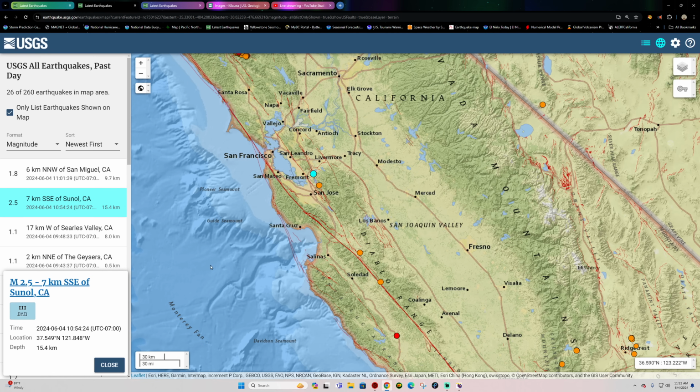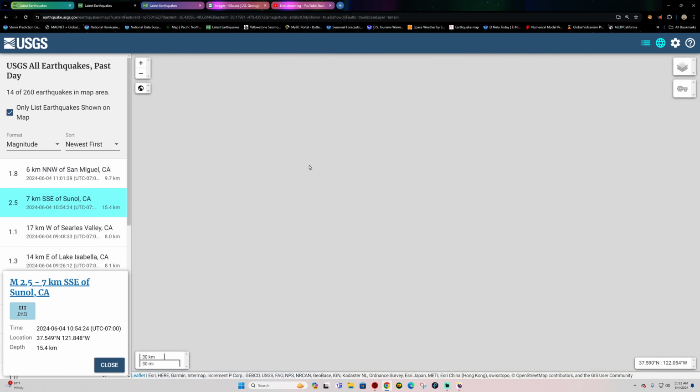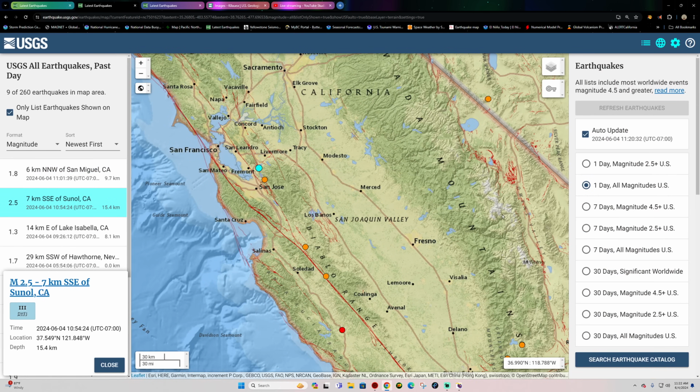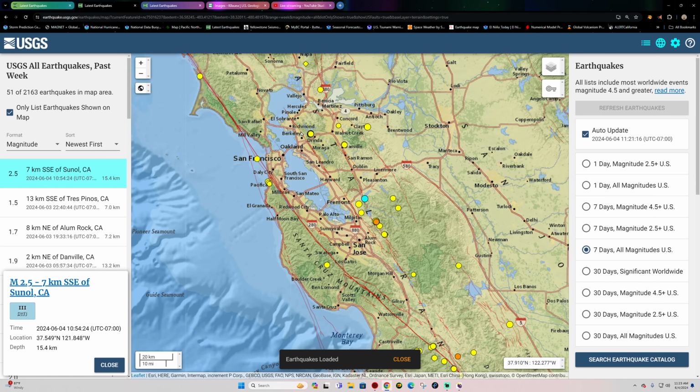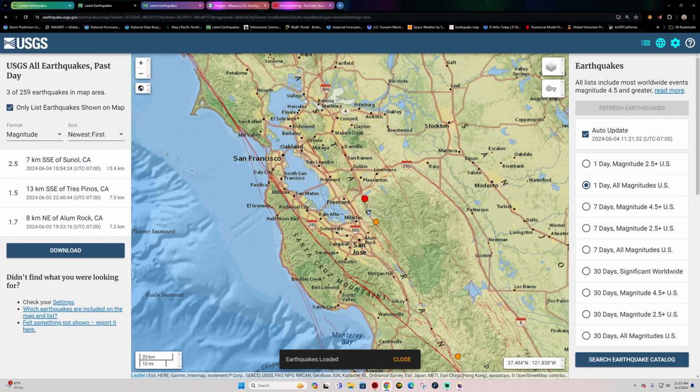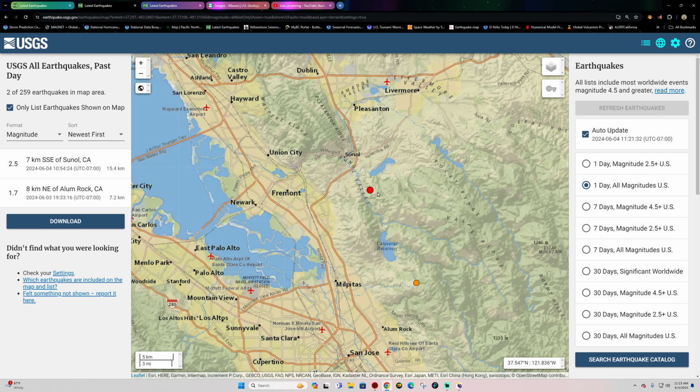Simply because of the danger that exists out here with this fault system, the Hayward Fault and the Calaveras Fault Zone. There's quite a few overdue fault systems out here that are capable of producing some large earthquakes through some very populated areas. And let me show you guys the last week or so of activity. There's some movement up there on the northern edge of the Hayward Fault, down south as well. A lot on the Calaveras Fault, and that's where we're seeing that most recent quake, a 2.5 right now. So continue to watch that.